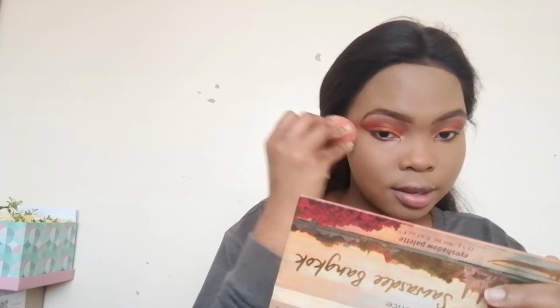Yeah, actually, I lied. The bottle says that it has a natural finish, which I do agree to a certain extent, but it actually is quite matte. And I'm looking quite ghosty right now, so I think I should get into the contour so that I start warming up my face. But it's not looking bad at all.